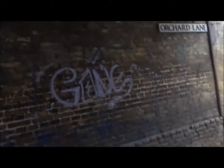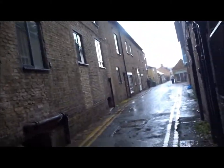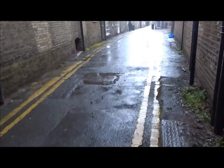I'm going to shelter here for a minute because that cloud's about to burst. I don't know how long it'll last. It's been like this all flipping day. I'm just keeping my waterproofs on now. There's absolutely no point in changing all the time.